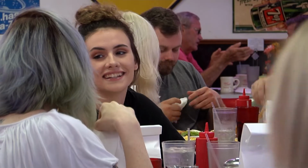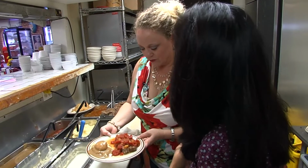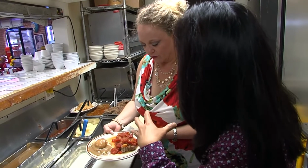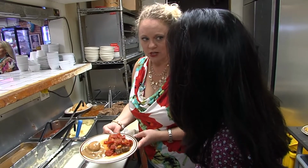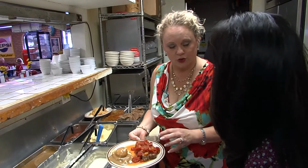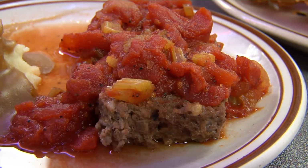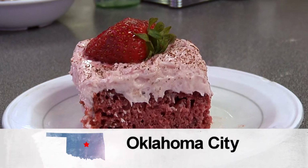We happened to visit on a Wednesday. The featured entree, meatloaf. My meatloaf has ketchup as a topping with brown sugar. This doesn't look like ketchup. No, there's no ketchup in it. No ketchup, no tomato paste. It's just the tomatoes itself stewed. The meatloaf is always a favorite, and so are the fresh cinnamon rolls and Annie's strawberry cake.